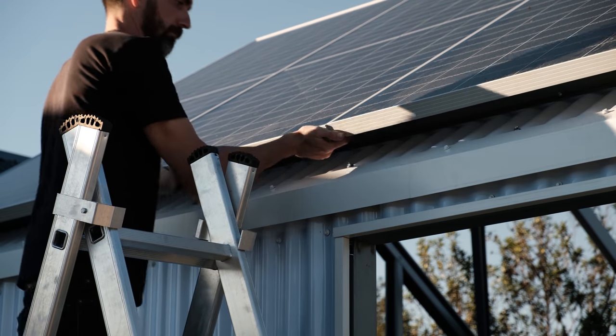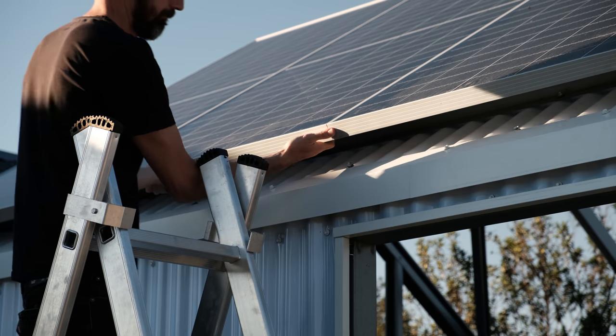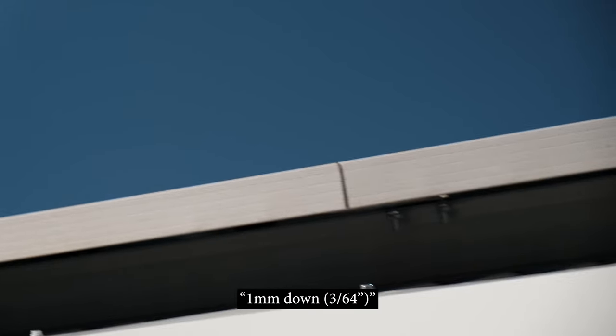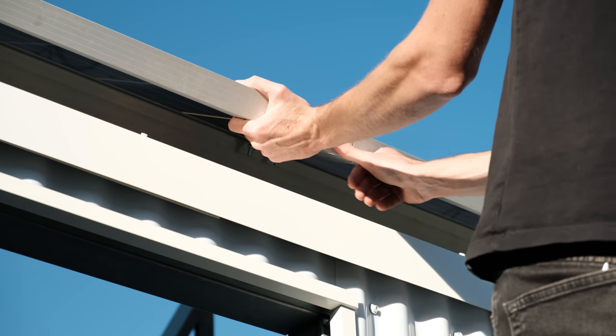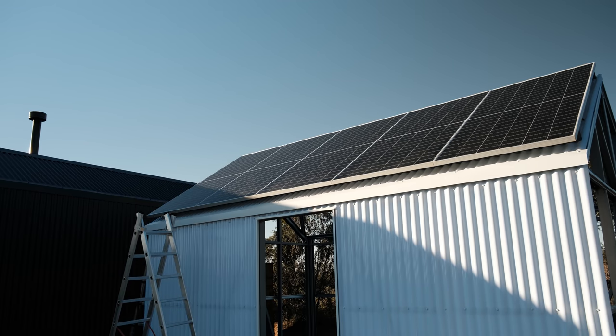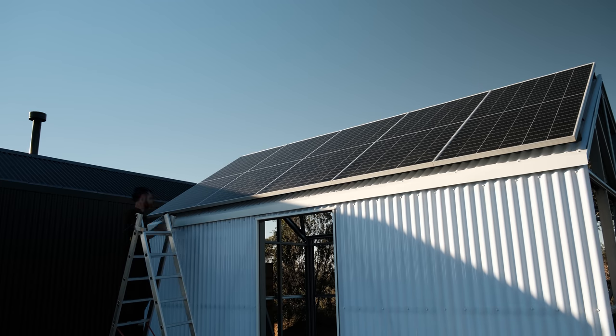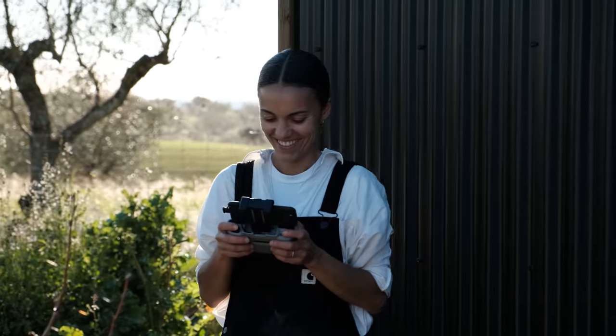Quite good. Now I need to go one by one adjusting the corners to make sure that all the corners line up with each other. 1 millimeter down. Eugenia is flying the drone. Eugenia is in trouble with the battery of the drone.